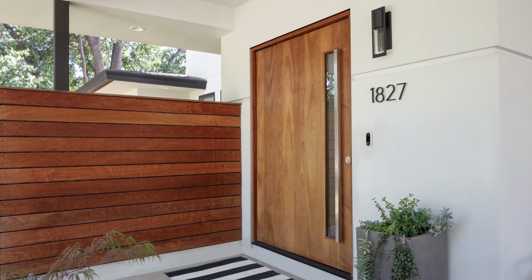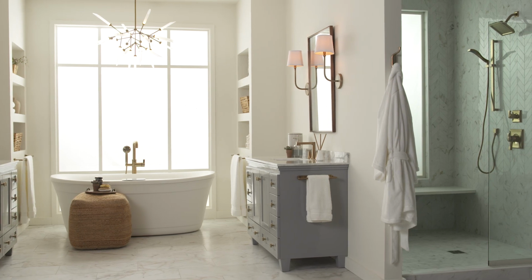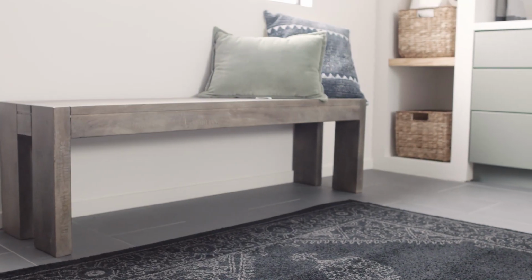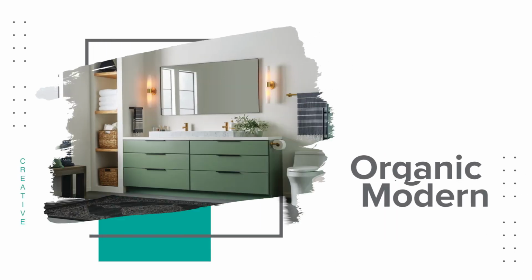This is just one way to approach the organic modern style. There's a lot of different ways, but as long as you stay with that neutral color palette and you really curate those objects so that you don't verge on maximalism, you're really nailing the look and getting that nice, clean, organic modern space.